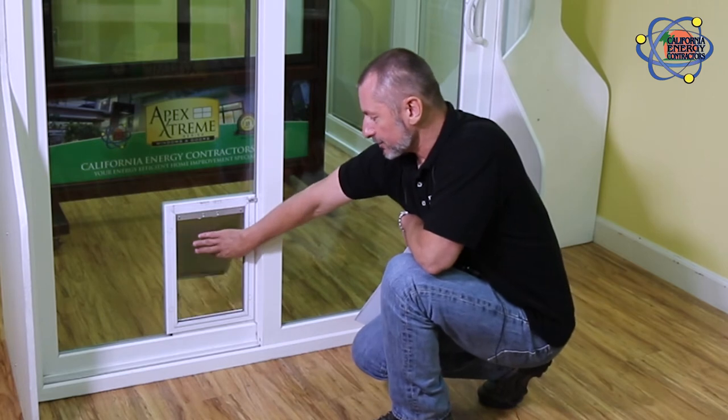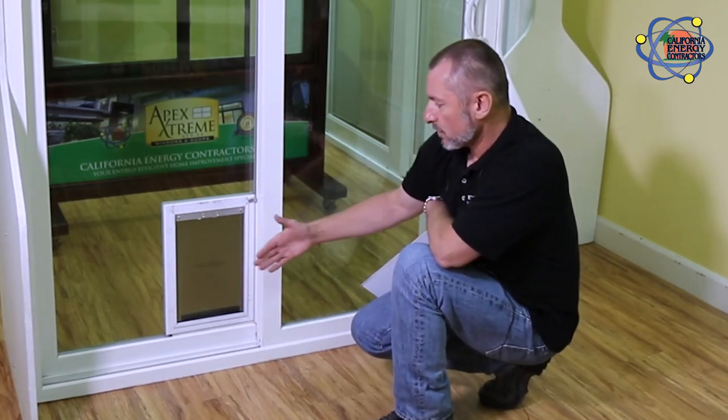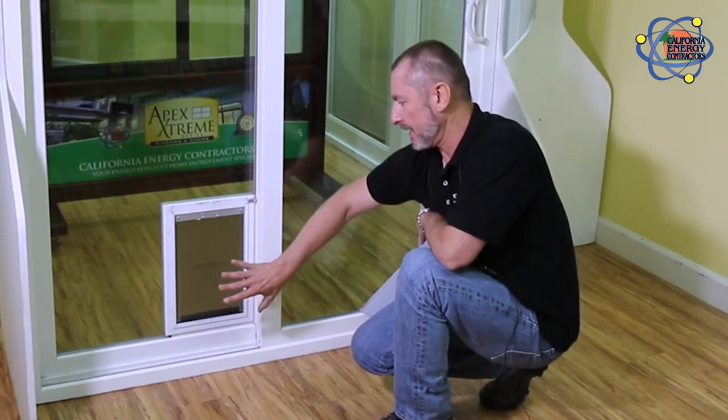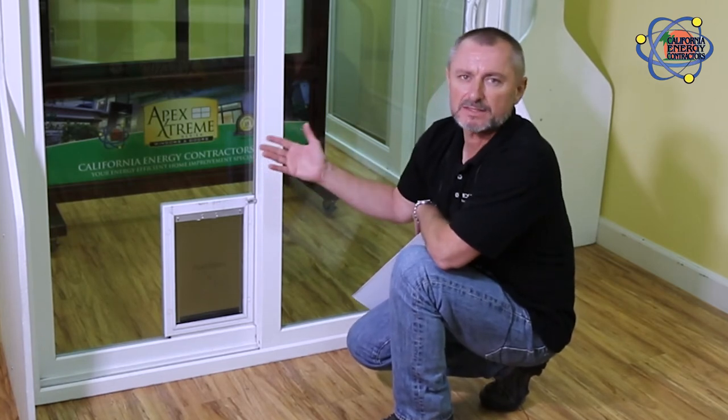This is still an energy efficient door. See, it works on a magnet right here. So when your dog or a cat goes through it and it closes right back up, the magnets suck it up and it stays solid here. So the wind or the hot air does not come through.